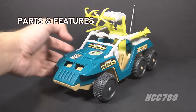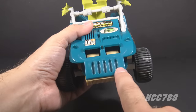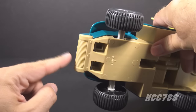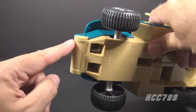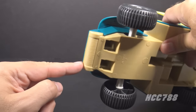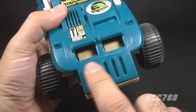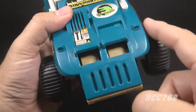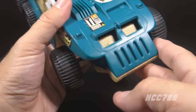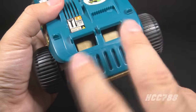Let's look at the parts and the features of the Dino Hunter, starting with the front and this grill on the top half. And then on the bottom half, the tan part, there is what might be interpreted as a coiled line for a winch, but there's no winch actually there. Also in the front on top, we have headlights, which are rectangles cut into the top of the body of the vehicle, showing the tan underneath. That's a nice way to do headlights without clear plastic or just using stickers.